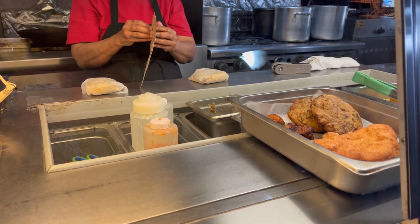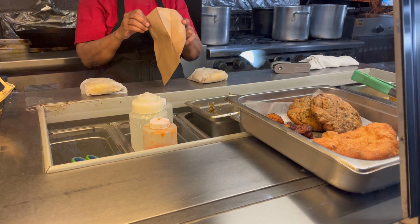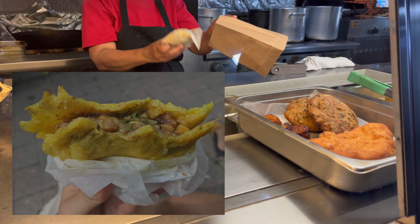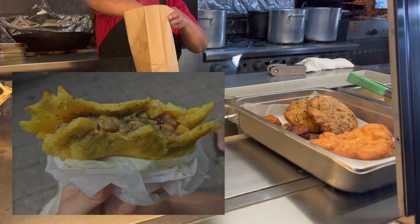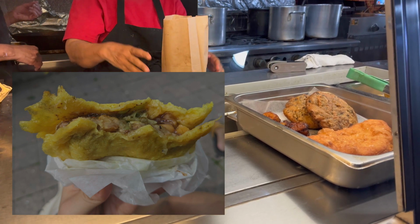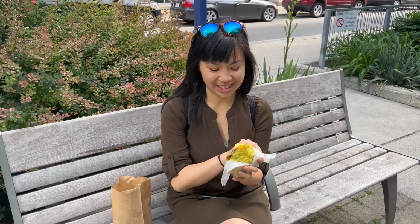And then for lunch, we went out for some doubles, which are curry chickpeas served in between two fried flatbreads from Trinidad and Tobago. It was Caitlin's first time trying doubles, so I was very excited for her.